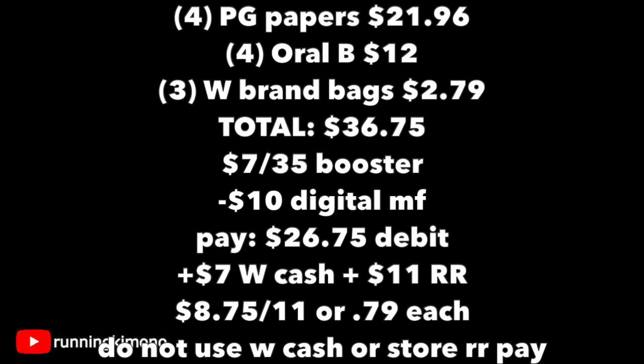Do not use any Walgreens cash or store register rewards to pay down the balance, but a deal for you guys.